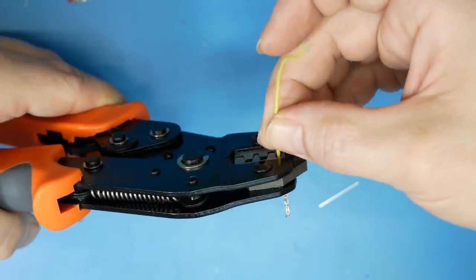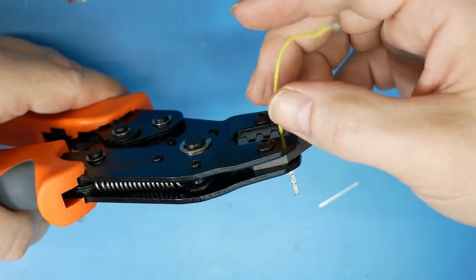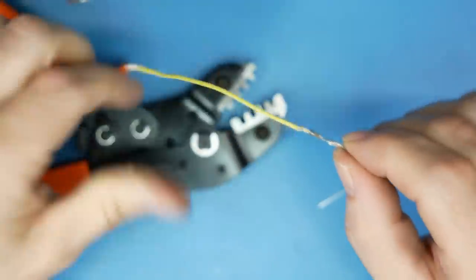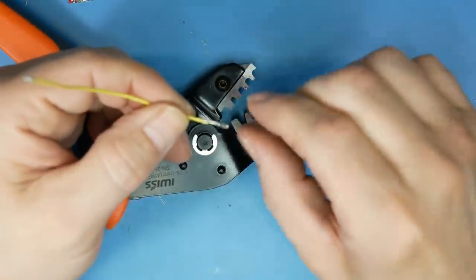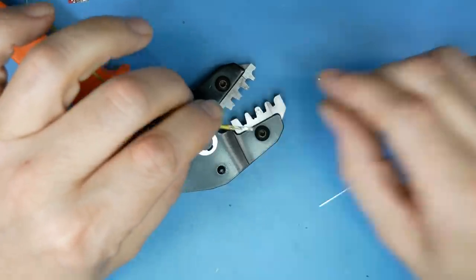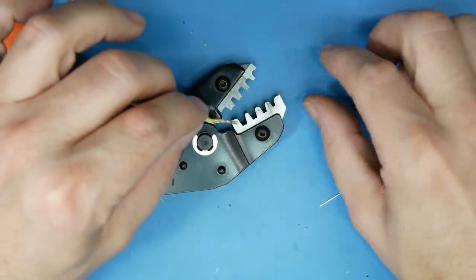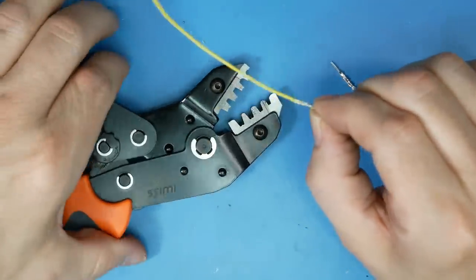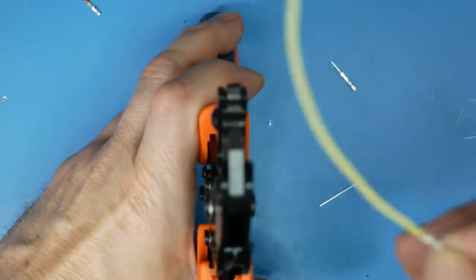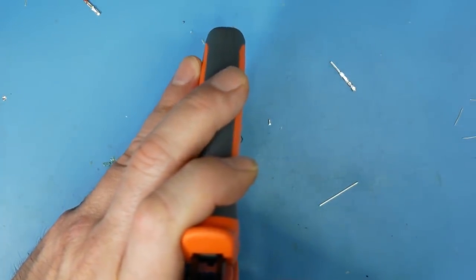Which is not always the easiest to see, especially when you get to this small. And give it a crimp and hope for the best. And see, that worked out quite well. So if you stick something in there, you get basically a handle. But if you're trying to do it like this and trying to get it into those jaws, that's what I was trying to do for the longest time.